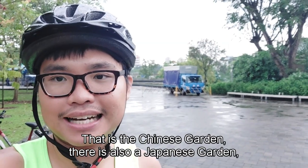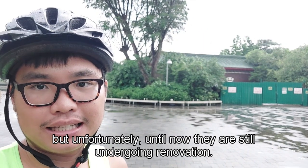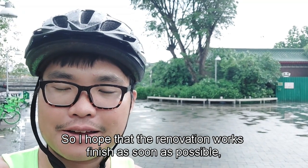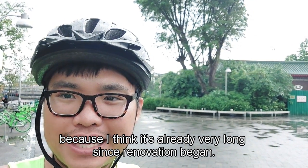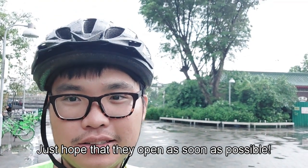That is the Chinese garden. There is also a Japanese garden, but unfortunately until now it is still undergoing renovation. I hope that the renovation works finish as soon as possible, because I think it's already been very long since renovation began. Yeah, just hope that they open as soon as possible.